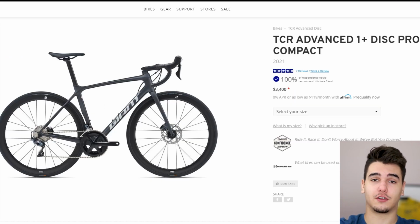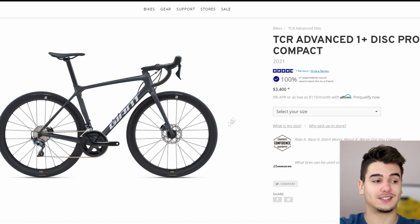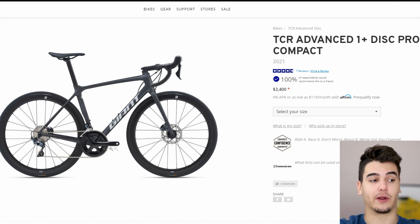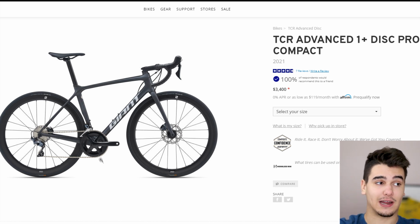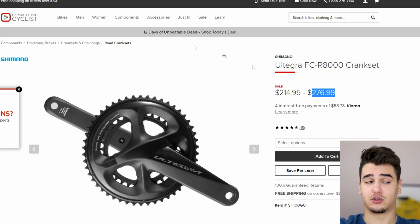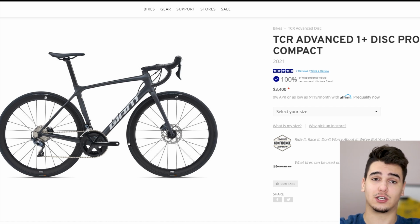So if that was confusing to follow, I do apologize, but I'll say it really quickly. For $3,400 USD, it basically has carbon fiber rims. The only thing that's cheap is the rotors, which I don't think are the end of the world, especially when you can replace and upgrade them later on when they wear out. So if you really wanted to spec it out exactly like the EMONDA SL6, then I suggest just slapping on a crank that retails for $300 give or take, and then your bike would be $3,700 USD with a low level tier of carbon fiber rims, which I still think is great.